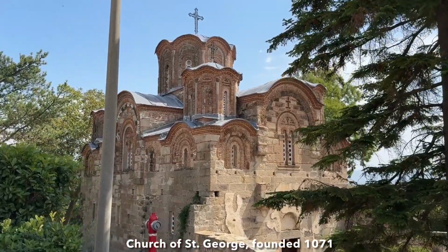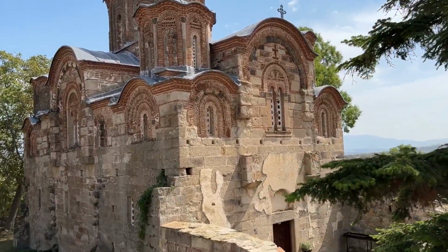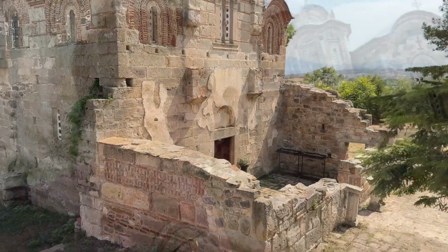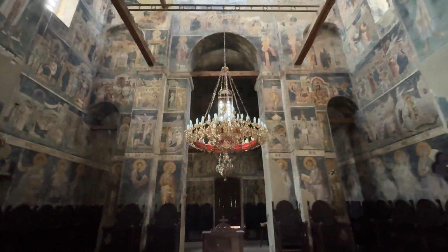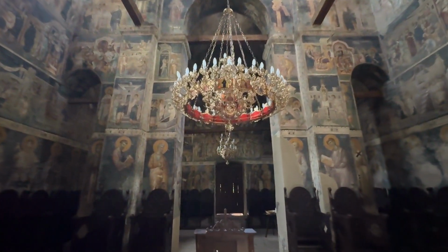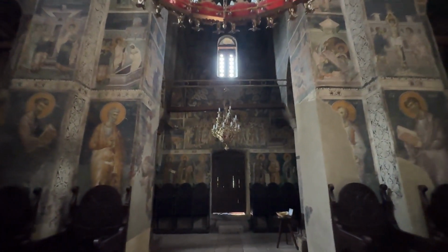A pit stop in the village of Staro Nagoričane to pay respects to this church of St. George, founded 1071 and rebuilt by Serbian king Stefan Milutin from 1313. The frescoes inside this church were completed in 1318.